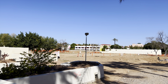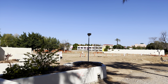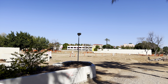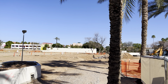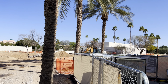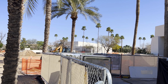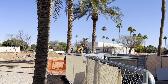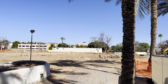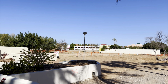I can see into the West Bowl a little bit from here, but I don't really see much activity. You hear some digging going on back over here. But pretty mellow down here in this area. Not really a lot of activity. I'm gonna try to move around here just a little bit. Let me see.